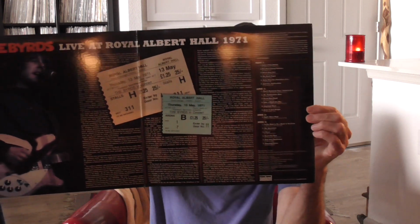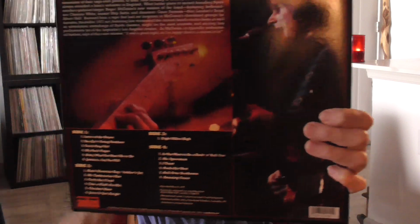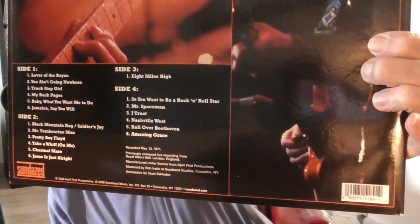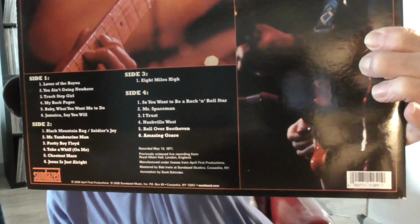It's the Byrds live at the Royal Albert Hall, 1971. Man, the sound on this and just the atmosphere of the concert, it's just magical. I was so impressed with this. So it comes with this nice gatefold cover, and let's see if I can get, sorry about the glare, the set list on there for you. Yeah, there's a lot of cool tracks on there, man. Just excellent.